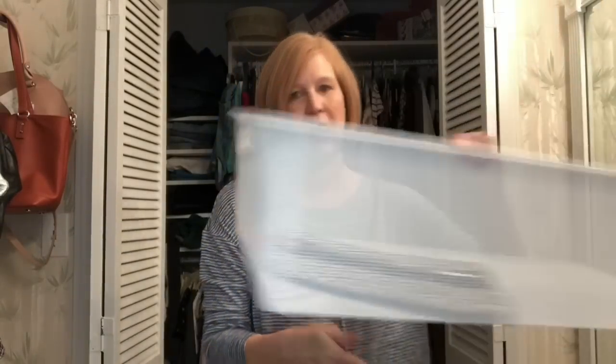And then I bought this big basket from Target. This is going to hold my purses. I wanted something clear, but I didn't want something plastic. So this is like mesh. I will link both the basket and the shelves below for you in case you're interested. And so I think this is going to go at the top of my shelf here for some purses.